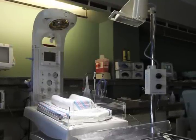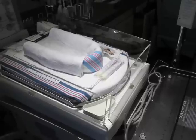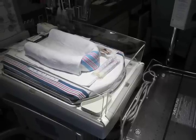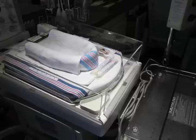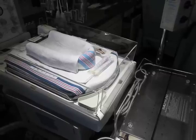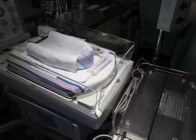Bubble CPAP, another type of respiratory support, is pictured next to the bed. Respiratory support is delivered to the baby via a nasal cannula. Bubble CPAP is used for babies that are able to breathe completely on their own, but need a little extra help to keep air sacs open in their lungs.